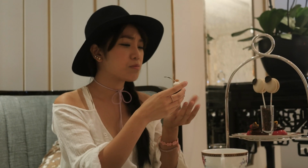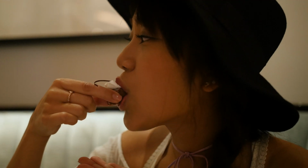Oh my gosh. It's nutty, creamy, and spongy all at the same time. See, this is why I love coming here. You never know what you're gonna taste. Yeah, I'm not very ladylike when there's chocolate around.